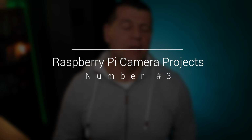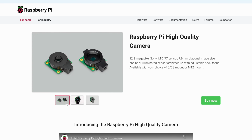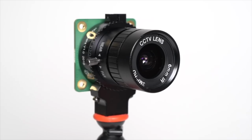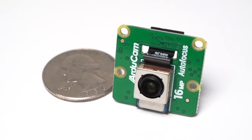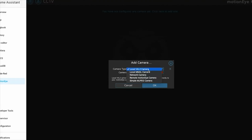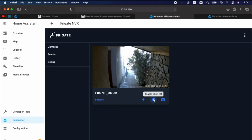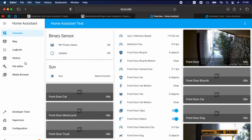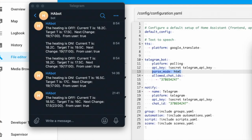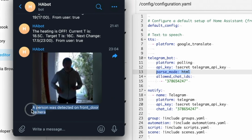Coming at number 3, which is all about cameras. Raspberry Pi supports several cameras, one of them even has interchangeable lenses, and it is quite impressive if you are in a hunt for a better image quality. Using these cameras, you can build a custom time-lapse setup or run Motion Eye software for surveillance. Add Google Coral TPU and Frigate software and you will get human and object detection. With Frigate and a little bit of Home Assistant magic, you will receive alerts whenever there is unexpected movement detected by a person or an object. Peace of mind in a modern smart home has never been easier and more accessible, don't you think?